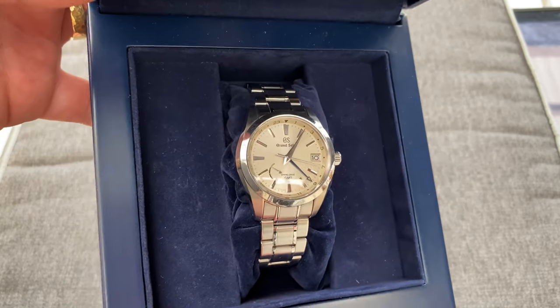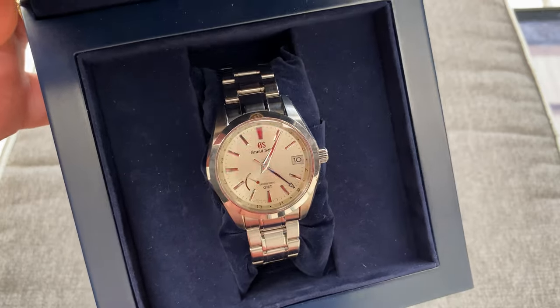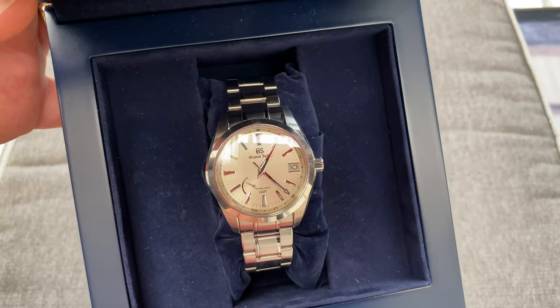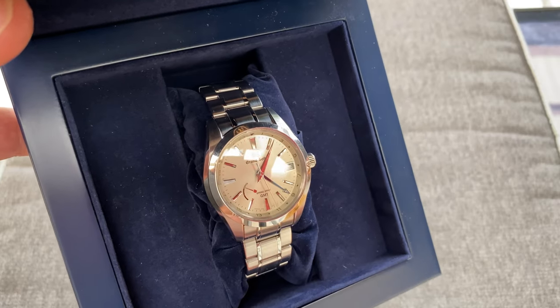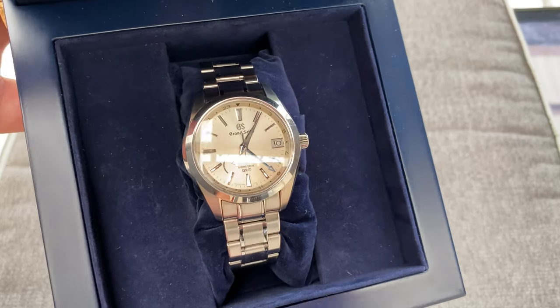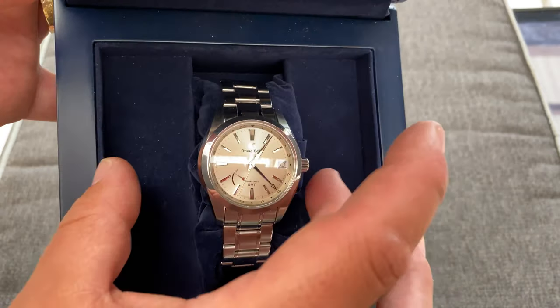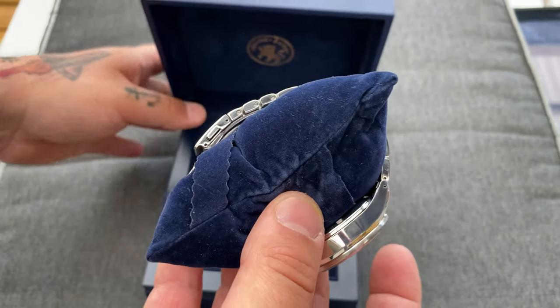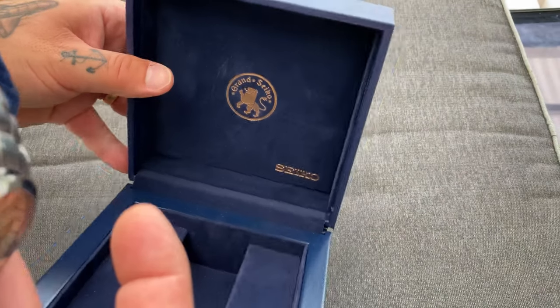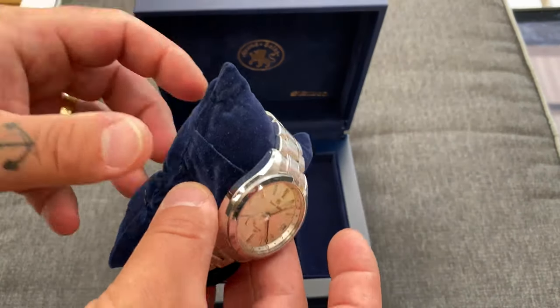The Grand Seiko Spring Drive GMT, 2018 edition. Reference number SBGE205. Let's take it out. It's resting on a beautiful blue pillow. What do we have in here? Grand Seiko. Seiko. Looking good.